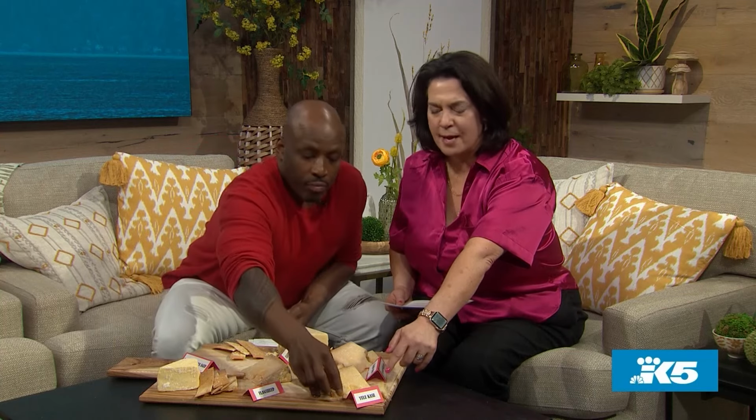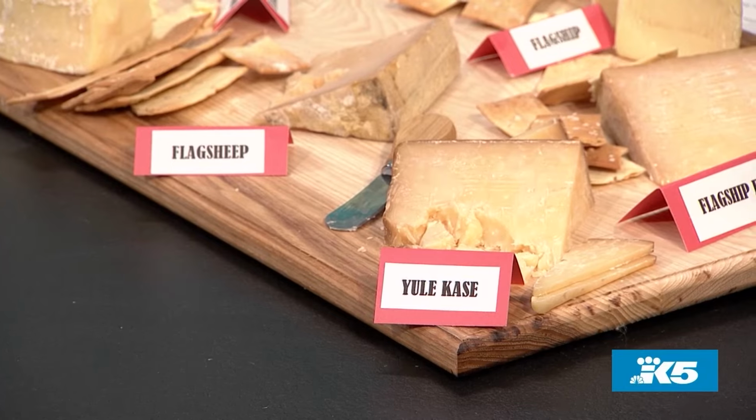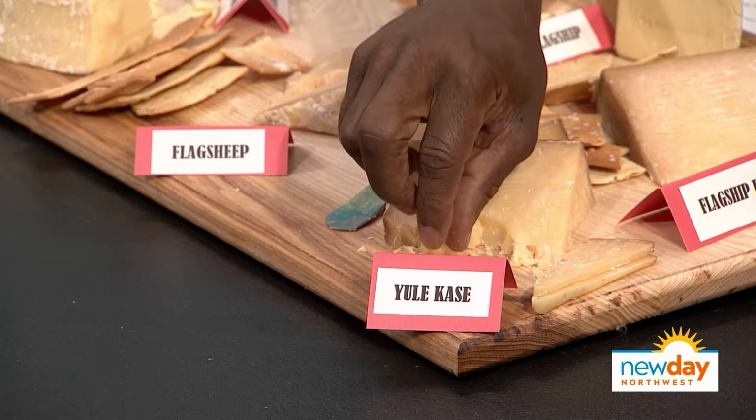Yule Kaze. Anyway, it's German, but it's the one that comes out near the holidays. Yeah, this is the one. We saw it in there. It had the liquid in there. I was like wine and honey. It is really good, right? Aged in wine. We said it wrong. It's German. Remember the Yule. You could taste a little wine in there, can't you? Oh, yes, we can. Oh, that is delicious.